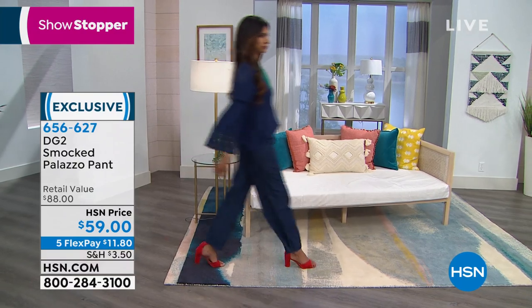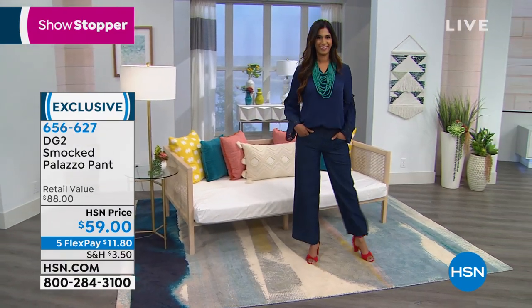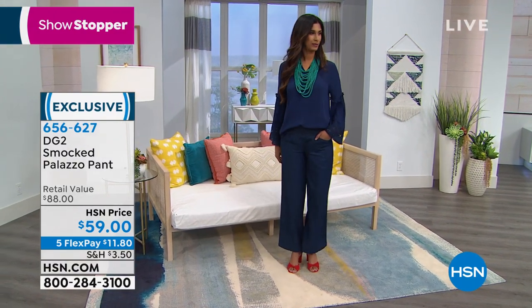I personally line dry my denim. Great idea, don't put it in the dryer. That's just something I do all the time.